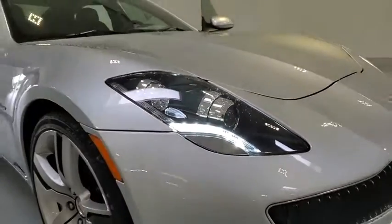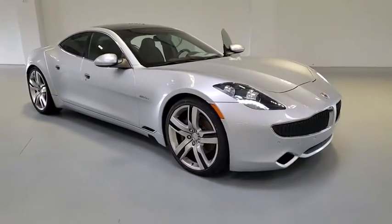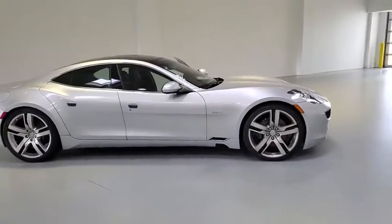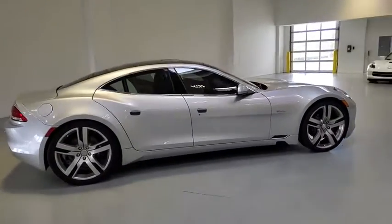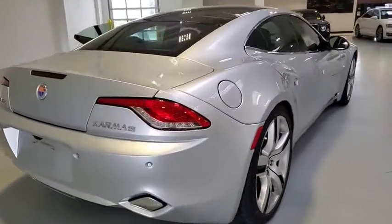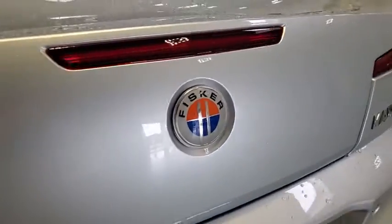Stop by and take a look at the 2012 Fisker Karma. Fisker's gorgeous plug-in hybrid sedan is the Karma. Karma is always electrically driven. The gasoline engine powers only the generator. Karma promises not only fuel efficiency, but also exclusivity, luxury, and performance.